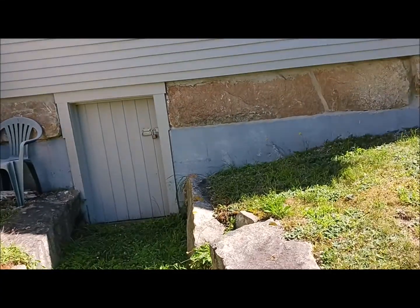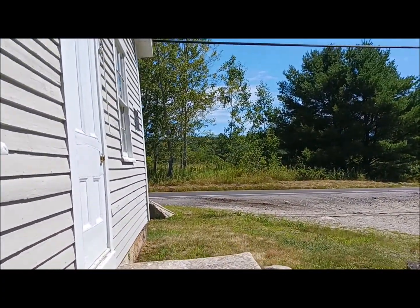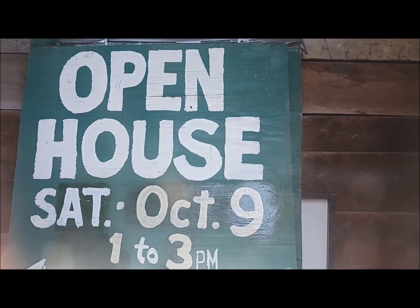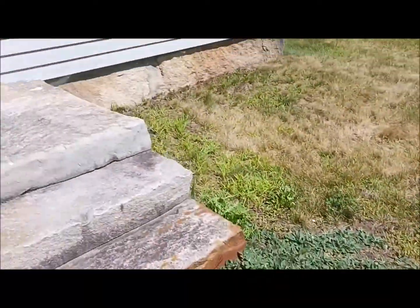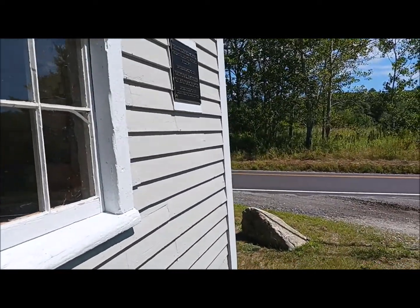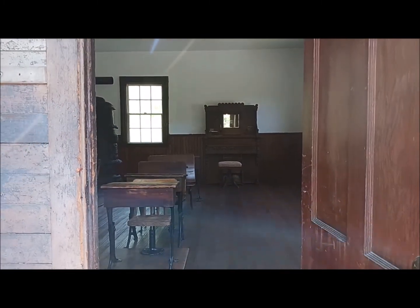Little basement door. An open house sign. Very interesting. Well, beyond that sign, I can't really see a whole lot of anything else. And she is closed. And there we can see part of the, looks like the classroom. Not much else.